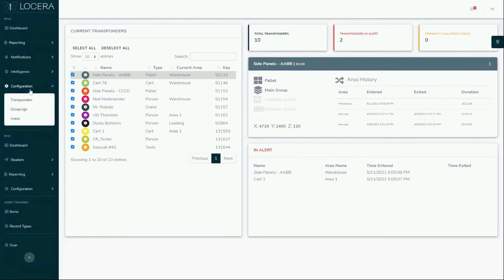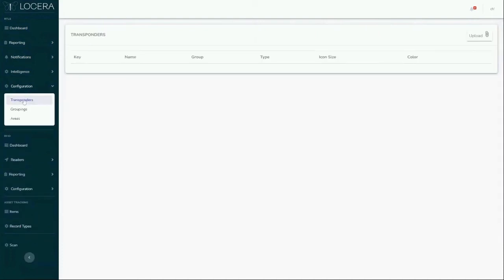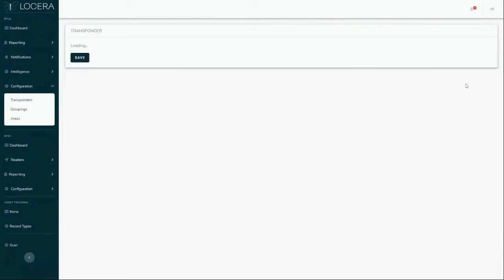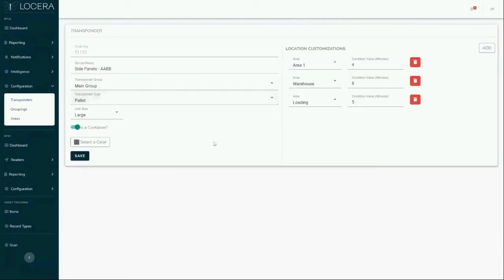The next thing I'm going to jump to is the configuration of the transponders themselves. So when you first load up Locera, after you've connected to your RTLS system, you will see every transponder that's registered inside of the RTLS location manager, but none of this extra data. So there's no hand inputting of data. It is all here immediately for you to work with. And then you can begin customizing this data and working with it as you would like to utilize it.